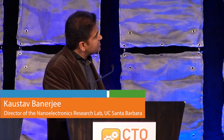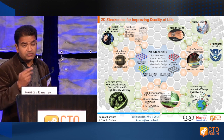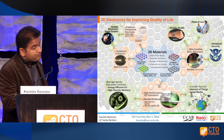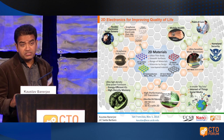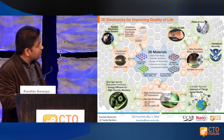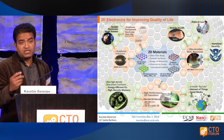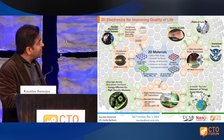So 2D materials, these are two-dimensional layered materials. They have ultra-thin body and pristine surfaces and can be very easily peeled off and transferred to any other substrate. These materials also offer a very wide range of properties, from metals to insulators, and the opportunity to create new materials simply by stacking different materials on top of each other, creating what are known as van der Waals solids. These materials have very unique properties which can be exploited for transformative applications.